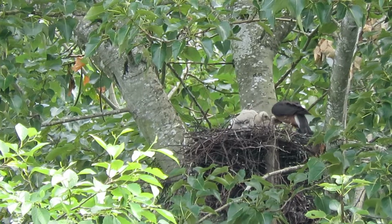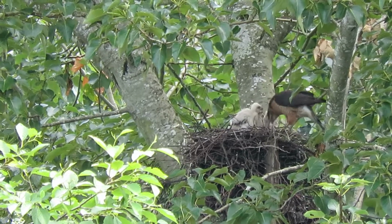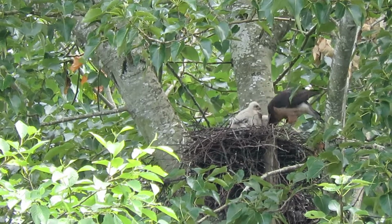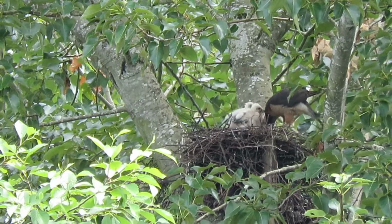There's a little one, he grabbed some, see? See, they're getting pretty aggressive, I tell you. They're independent little guys. They got their feeding strategy. One will go on one side and the other one on the other. There's a little guy getting it.